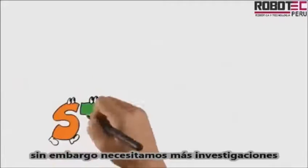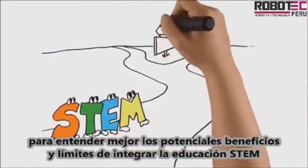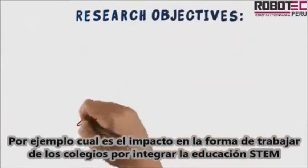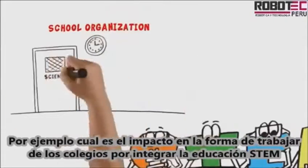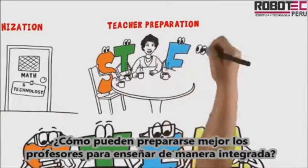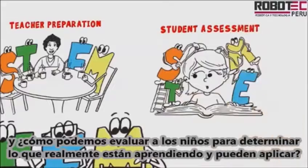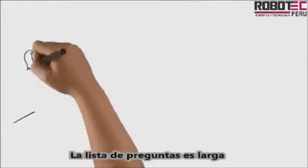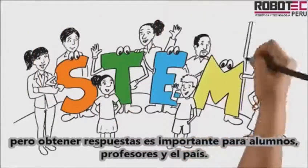However, we need more research to better understand the potential benefits and limitations of integrated STEM education for students, teachers, and schools. What, for example, are the implications of integrated STEM education for how schools are organized? How can teachers be better prepared to teach in integrated ways? And how can we test kids to determine what they are really learning and able to apply as a result of integrated STEM experiences? The list of questions is long, but getting answers is important for students, teachers, and the nation.